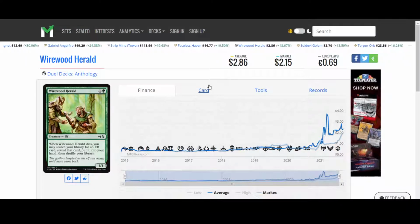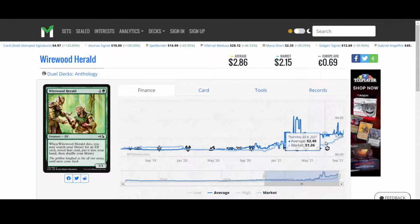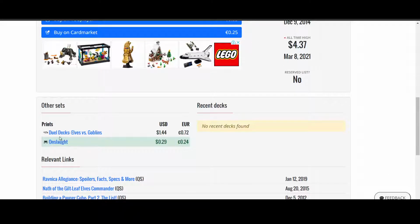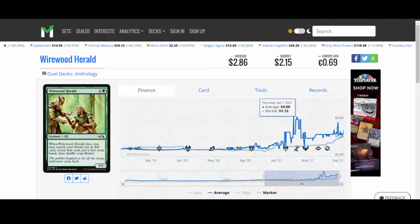Wirewood Herald from Dual Decks Anthology. It's an elf. It's a pretty cool elf. It has been consistently moving up for the last couple of weeks, and you can get it from TCGplayer on sale for a reasonable price, so the movement is very organic.